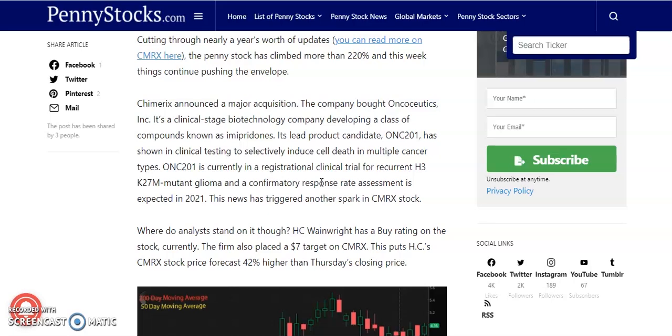Now, Chimerix announced a major acquisition. The company bought Ocugen Inc. It's a clinical stage biotechnology company developing a class of compounds known as mipridrones. Its lead product candidate, ONCY 201, has shown in clinical testing to selectively induce cell death in multiple cancer types. ONCY 201 is currently in a registrational clinical trial for recurrent H3K27M mutation glioma, and a confirmatory response rate assessment is expected in 2021.